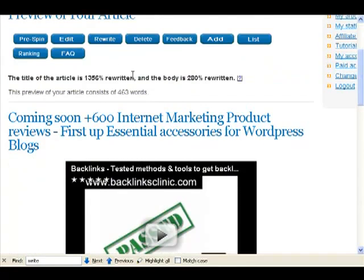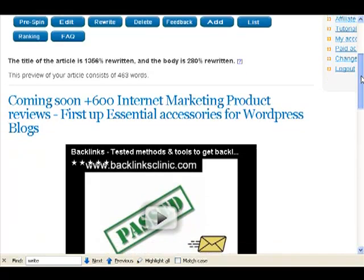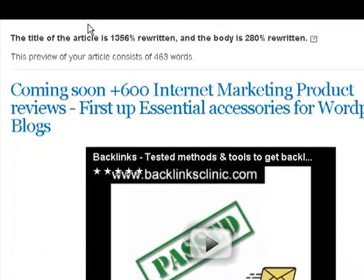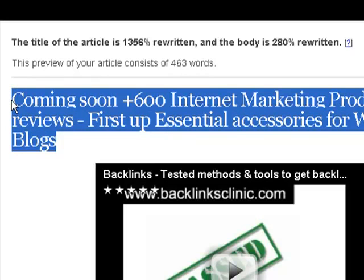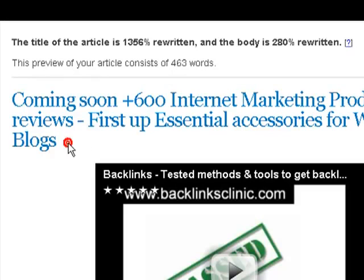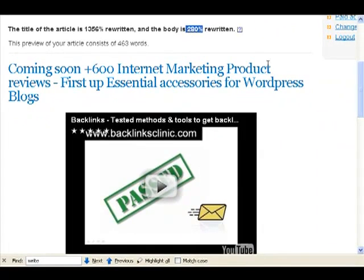I want to show you the article in its final published state before it goes out to the network. Now notice a few things that are going on here. The title of the article is 1356% rewritten. I wrote 22 variations on this particular title in the method I just showed you, and the body is about 280% rewritten. And you should aim for, in titles, about 1000% rewritten, and the body being more than 100% rewritten if you want to do a really good job.